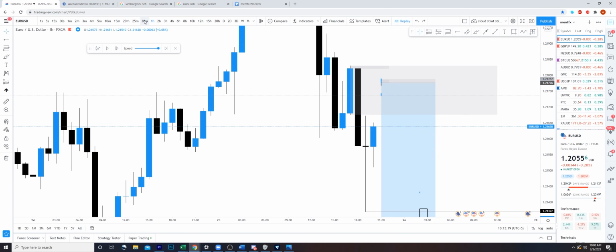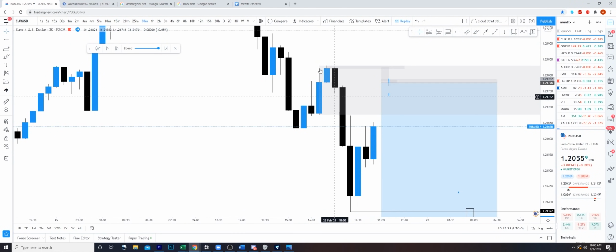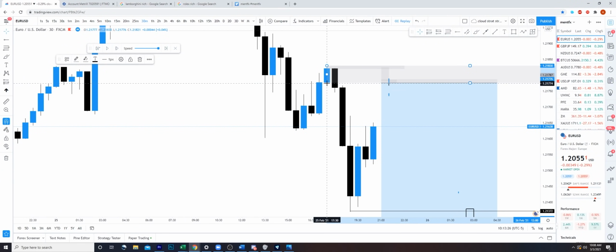So let's go down to the 30-minute, just taking a look at this area. And overall, you can see very quickly that we can refine this overall area to now this place here. And what you'll notice as we do that is that we again have this area right here, which functions as imbalance, but we also have this area here.